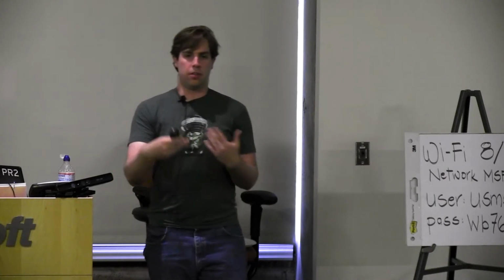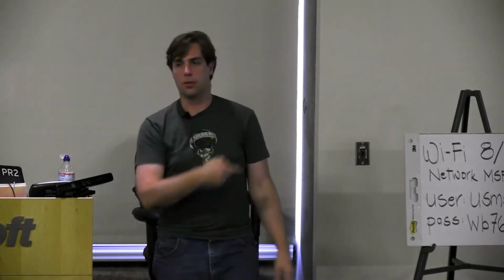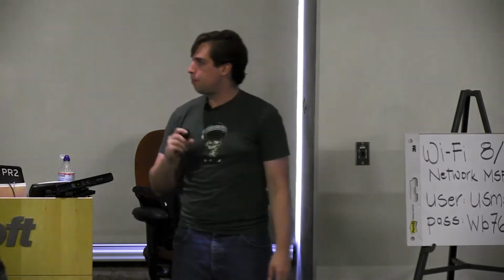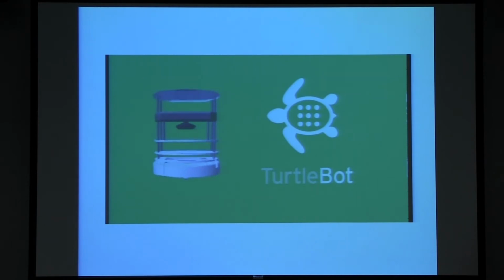So now I've talked about a little bit where we're going. I want to talk about how to get involved. A couple years ago, Melanie and I developed the Turtlebot. Melanie's sitting here with us as well. I'll show you the video. But this is the Turtlebot.